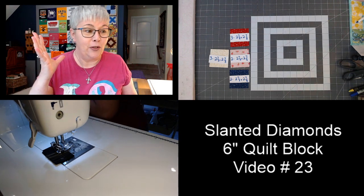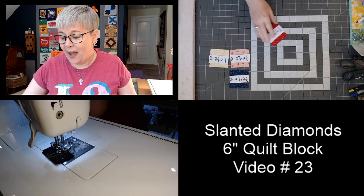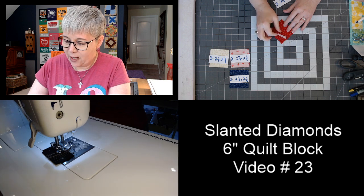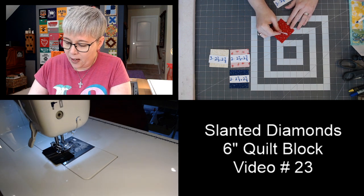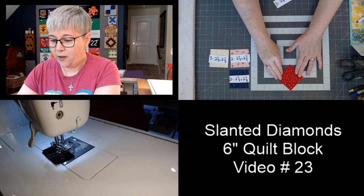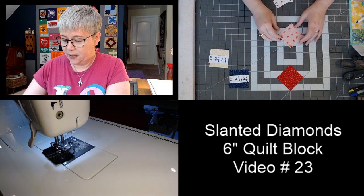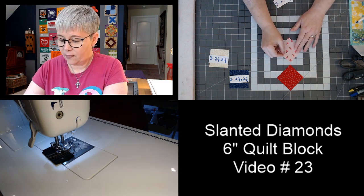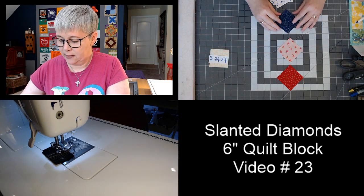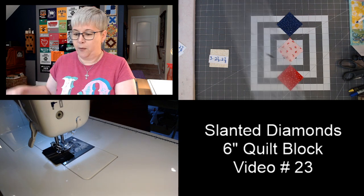The very first thing we're going to do for today's block is we're going to cut all of these blocks right in half on the diagonal. So we have three red ones, 2 7/8 by 2 7/8. I'm going to layer them up all on top of each other and line those up to a line on my mat. Just like that. We have two pink ones. We have two blue ones, and I'm going to cut these, and then we'll cut the white ones in just a second.